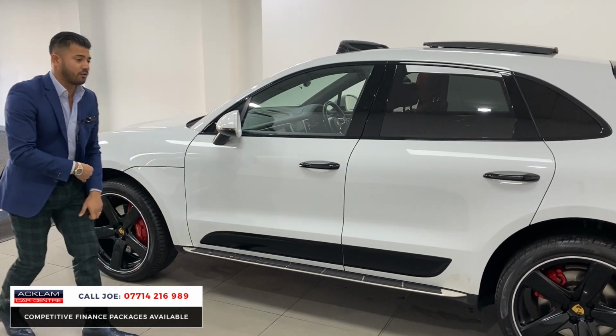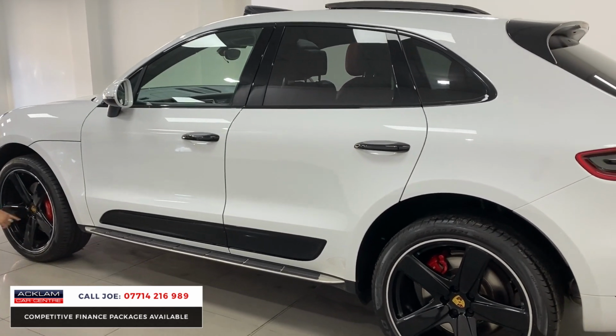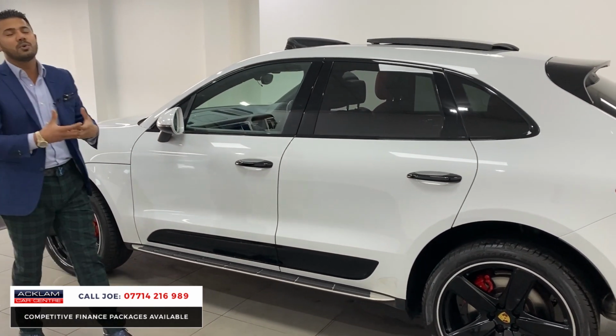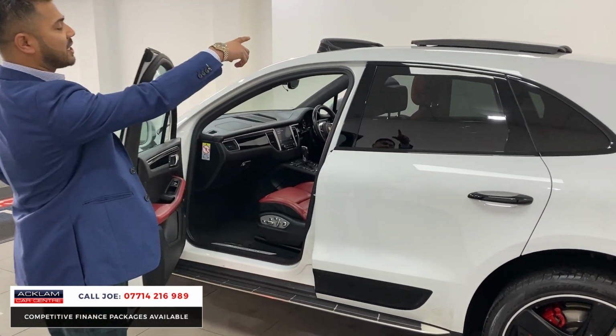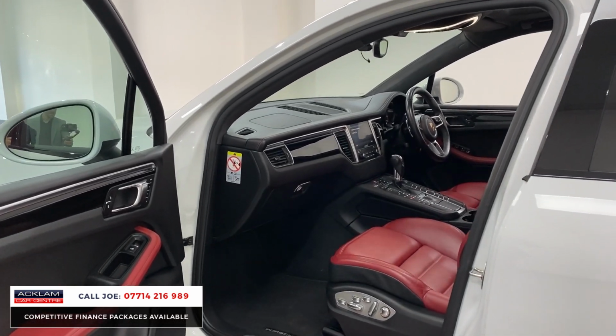And if you haven't noticed already, for £124 I think it is, you get the coloured Porsche centre caps as well, because that's not standard. Nothing is standard to a point. You do get a lot, but other little finer details you have to pay for. The tilt and sliding panoramic roof, it's a must. It is an absolute thing that you need.